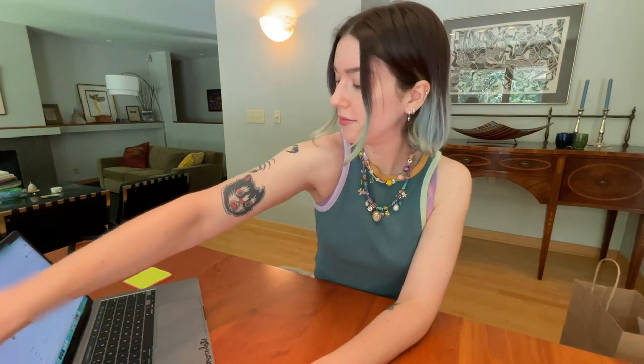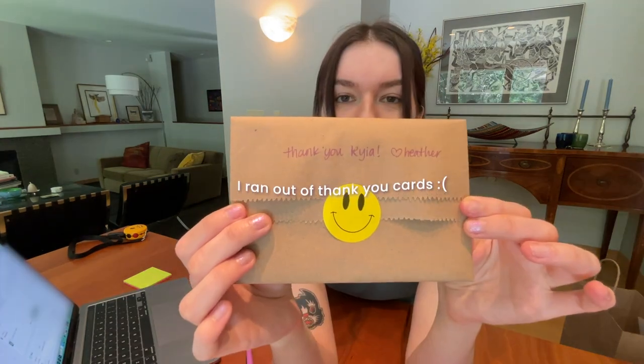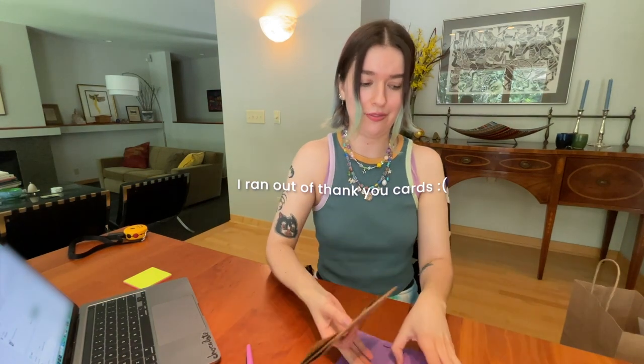Next, we have, oh, just a Kirby sticker sheet for Kaya. Kirby sticker sheet. So there's our little handwritten thank you note. I'm sorry I ran out of them, Kaya. I hope you like the little note I wrote you.